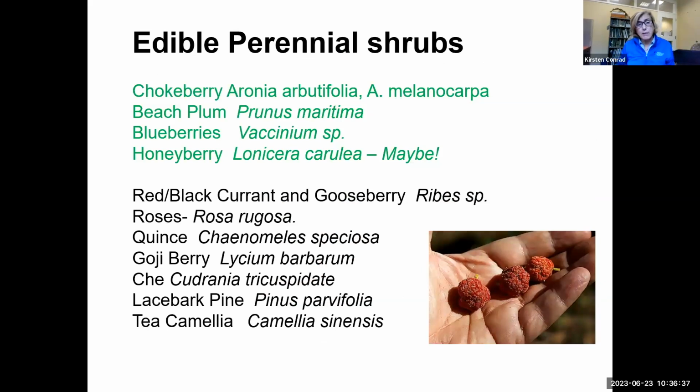So let's talk about shrubs for a moment. These are edible perennial shrubs, and I have taken the ones in green. Those are natives, and those are the ones we're focusing on because we can do more than just planting edibles. We can do more than just planting natives. We can plant ones that are natives and edibles. The ones in the bottom do well here. They are listed as being able to be grown here and will provide an edible crop for you. But they are not native. I'm not throwing them out with the bathwater, but you know, you can have your cake and eat it too. You can have your natives and your edibles.